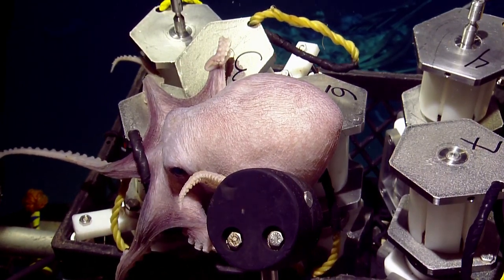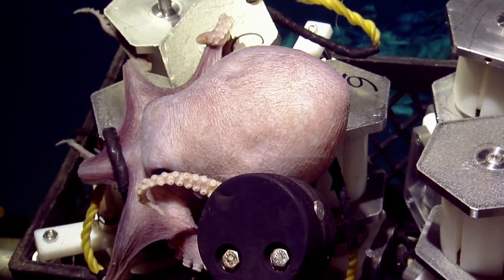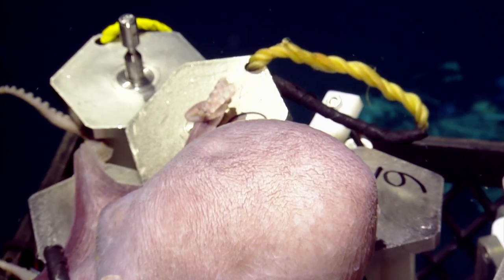Do you want me to zoom in on the modified arm? She's really getting in there, huh? Yeah, while we're here, sure, we'll get a nice view of that hectocotylus if we can. Go ahead. It's probably the best view we've had of it.